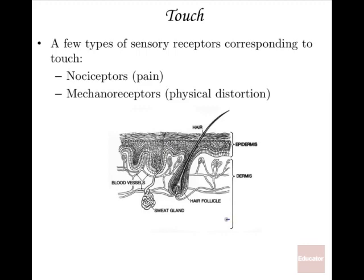Here's one example. You could have a little corpuscle, and you'll see what a corpuscle is in a bit. And they're at different levels. Some of them are really deep. Some of them are actually much more superficial. And you can see this one's right at the top, the more superficial part of the dermis, just deep to the epidermis. And these are scattered all throughout the skin, specifically in the dermis.